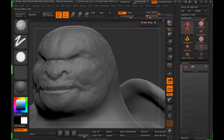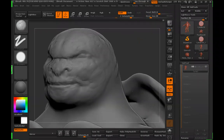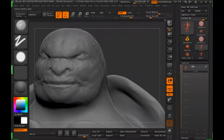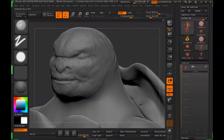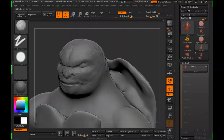I love how ZBrush is giving you the ability to explore the facial characteristics of a character by really subtly flowing from one solution to another, and just as I'm doing right now, I'm constantly flowing and subtly changing small parts on the face to get a desired look for the character, and I really like that.